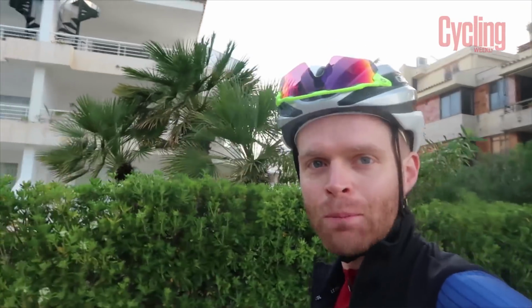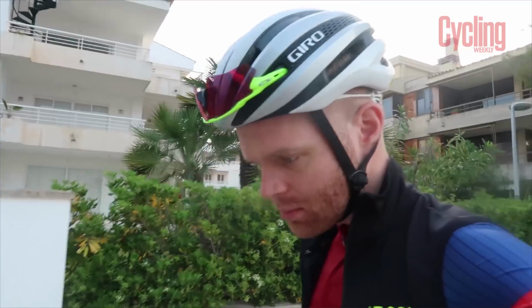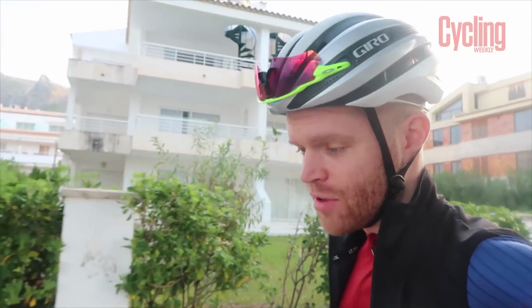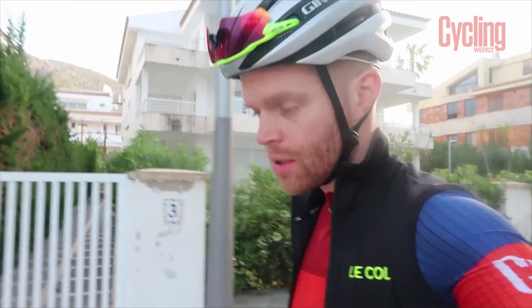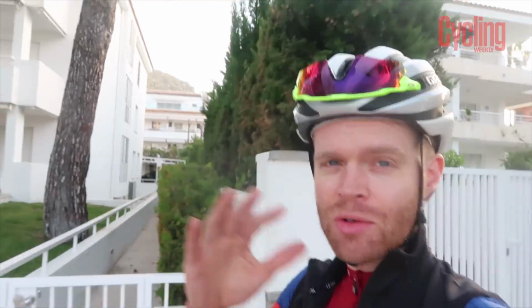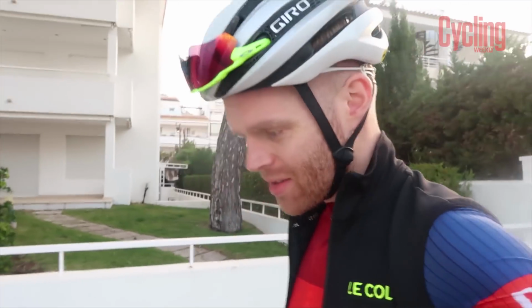So, post FTP test, my average power for the 30-minute effort was 315 watts, which means that when we extrapolate that, we can roughly estimate that my FTP is currently around 305 watts, which is pretty good, although it has been higher in the past, so still got some work to do to improve it, but I'm happy with the effort I did. I went as hard as I can.